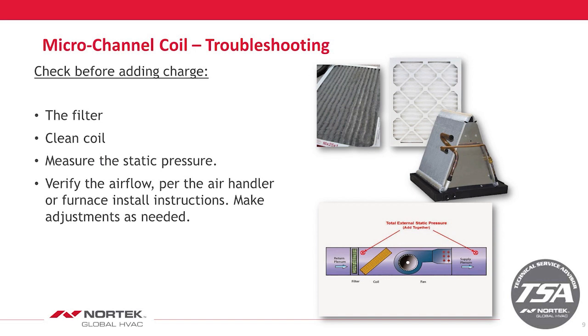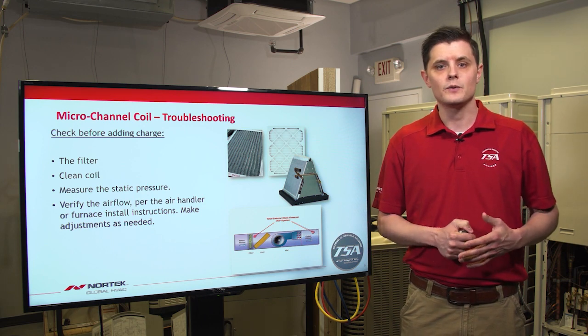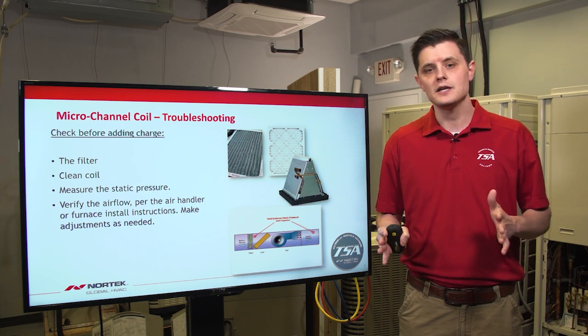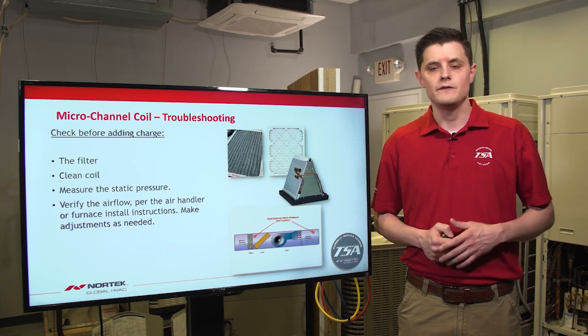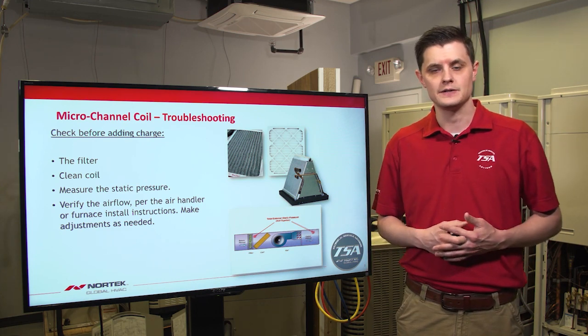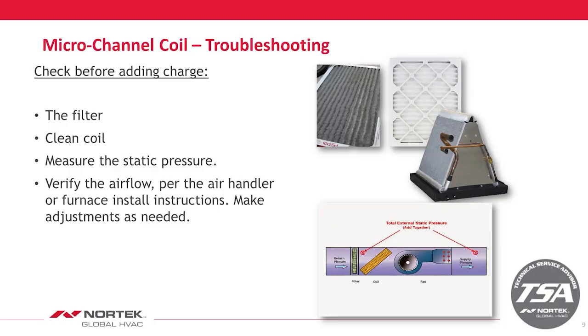You also want to verify airflow per the air handler or furnace install instructions and make adjustments as needed. So in the install instructions of the equipment, or if we're working on one of our newer pieces of equipment, we have a blower document that shows CFM along with static pressures of that given equipment. So if you take a duct static pressure, you can then look at the blower chart and see what your CFM output is per the blower chart. So we don't want to forget about airflow when we come to troubleshooting microchannel coils.